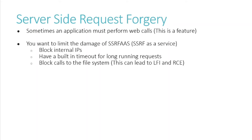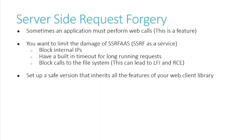By design, the application must perform web calls, and it must be somewhat user controlled. You want to limit the exposure for this, essentially. And this is a horrible, horrible acronym, but I had to make you all suffer through that. What you can do to protect yourself is block internal IPs, have a built-in timeout to prevent denial of service, and then this is a little bit more Windows-based. I don't know, maybe Linux will also have it, but I'm not as familiar. But you can block calls to the file system and make sure the protocol's right. So this should never do FTP, for example, that sort of thing. And for those of you who see this horrible acronym, local file inclusion to lead to remote code execution.